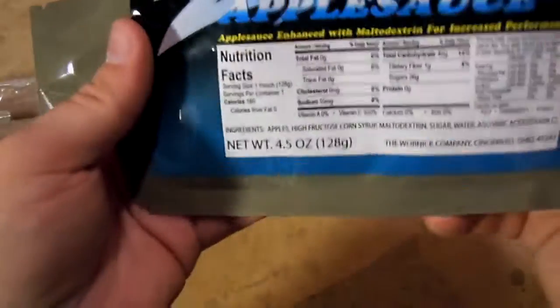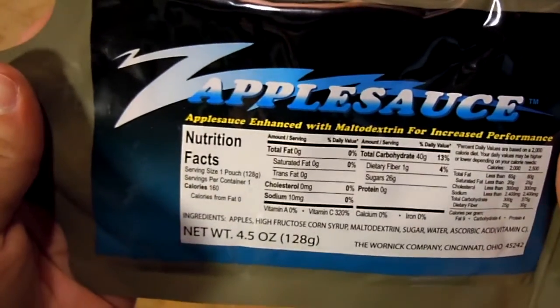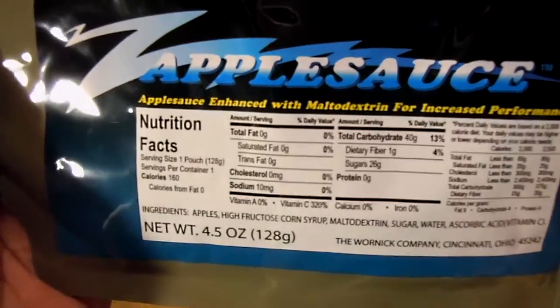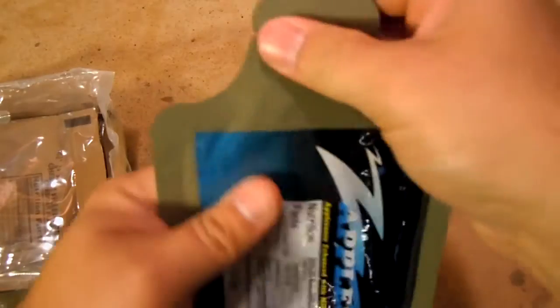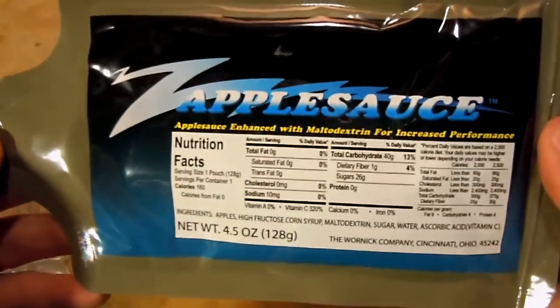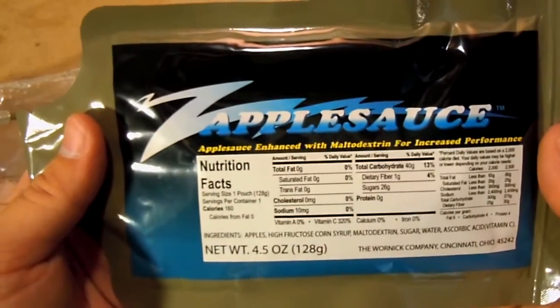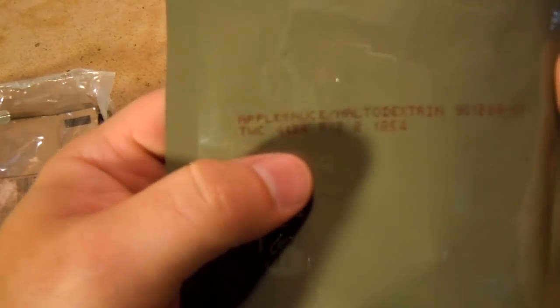What's this? Interesting, okay. Some applesauce here. It's in an interesting package. I don't think I've seen it packaged like this before. That's kind of neat. 134th day of 2014. So, okay, we get some applesauce.